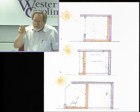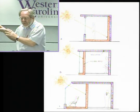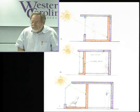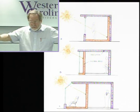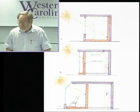Okay. You want the sun to fall on the mass. The mass that only gets warm air doesn't do much storage. The best thing is to have the sun actually fall on the mass. So concrete floor is the best option. And I've seen buildings like that. A lot of windows in the basement to store the heat there.